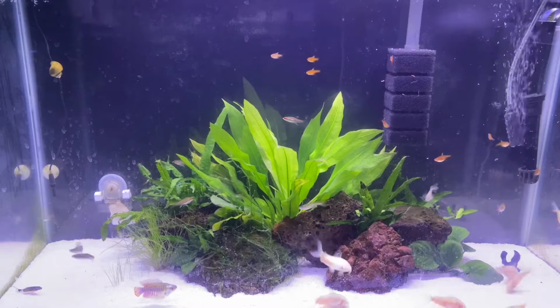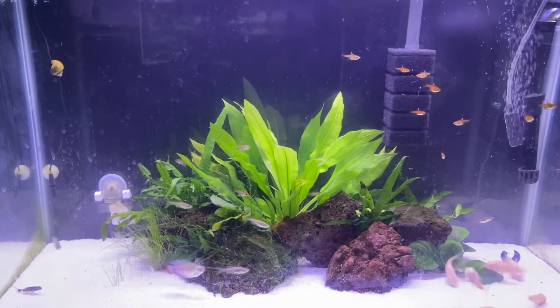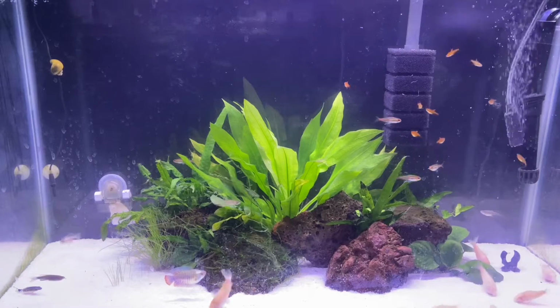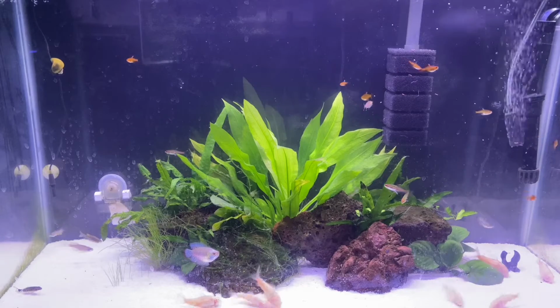Have no idea why. Then you see my gourami. I always get confused about what specific type of gourami this is. I call it the tiger blue gourami, but it's a gourami nevertheless. Pretty peaceful, a little on the shyer side, honestly. But nevertheless, nice centerpiece fish.